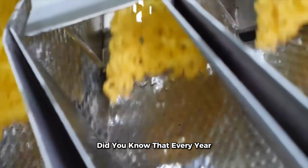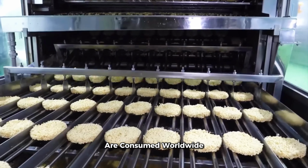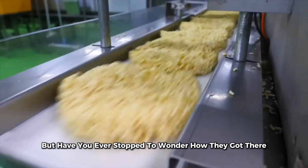Did you know that every year, around 100 billion packs of instant noodles are consumed worldwide? That's nearly 13 packs for every person on the planet. But have you ever stopped to wonder how they got there?